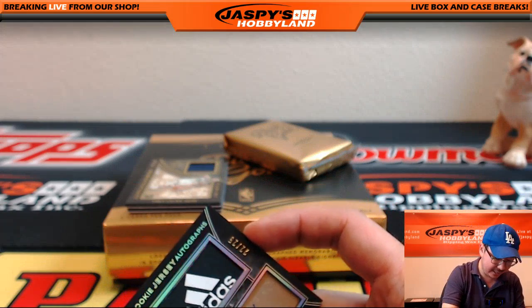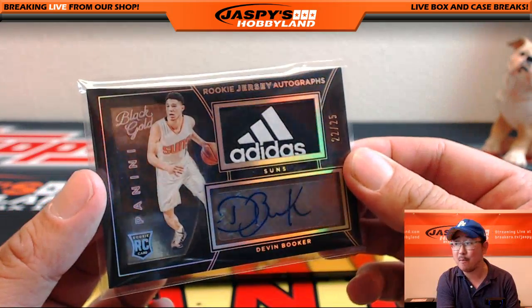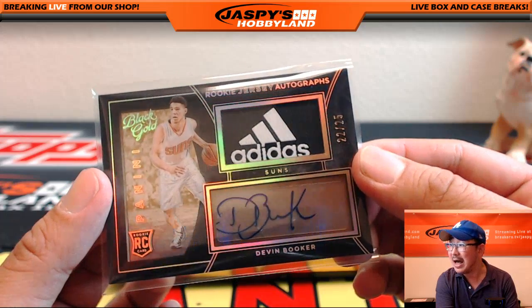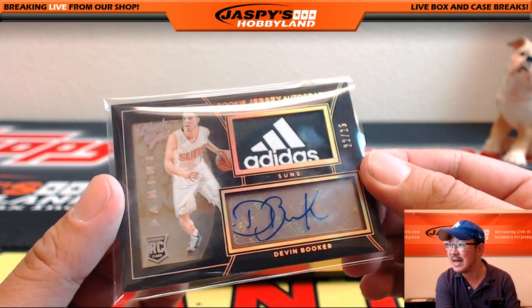Who's been patiently getting to breaks time and time again, wondering when he's going to get another big hit. There it is, man. Monster right here. Adidas logo out of 25. Rookie jersey autographs. Devin Booker.